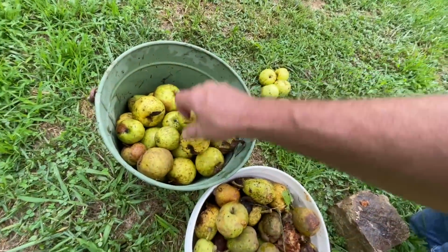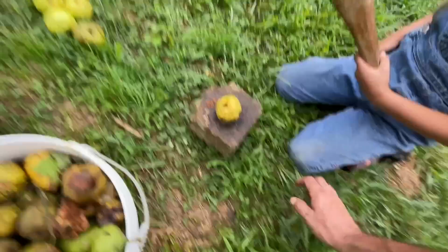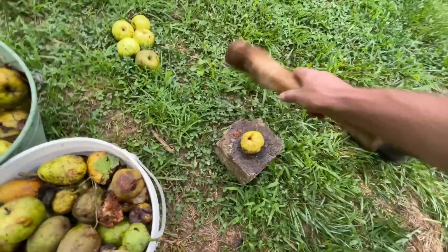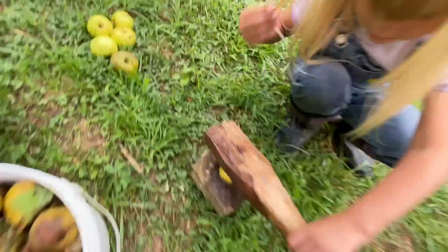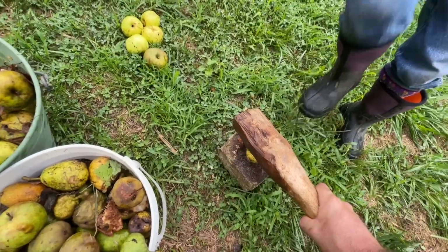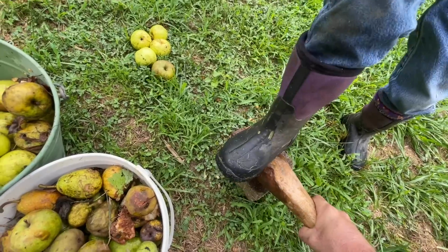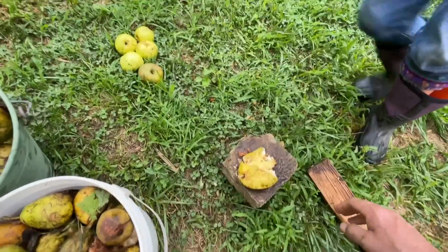Well, let's try a different approach here. Okay. For you, because it's a little harder for you. Stand up there beside of it. Now get up there and put your foot on this. Stomp it. Stomp down on it. Stomp it again. There you go. That's good. You're going to smash it into applesauce, girl.